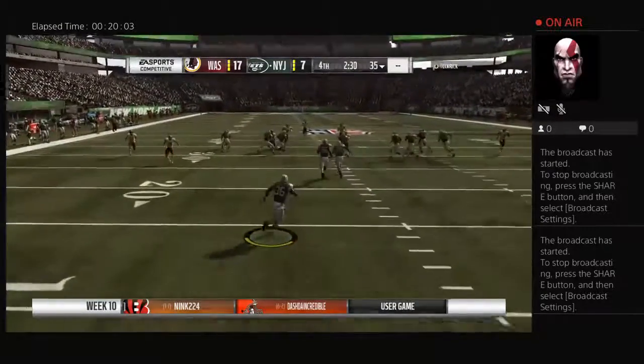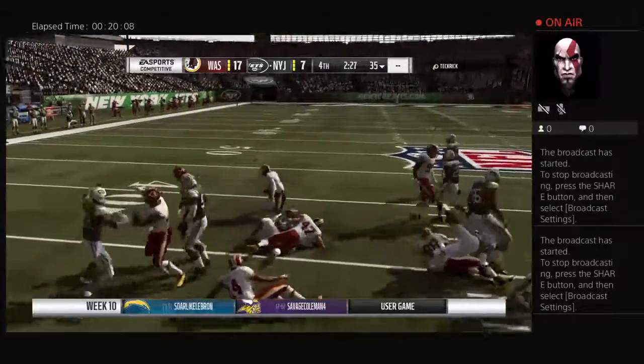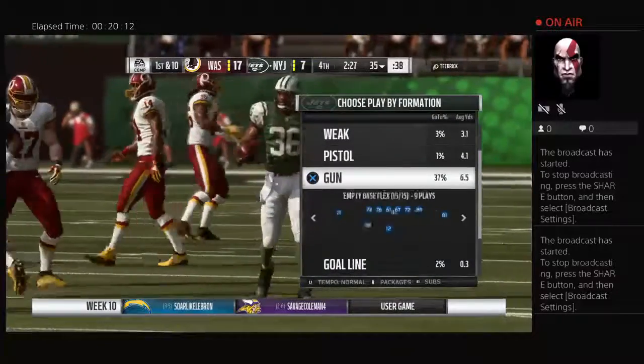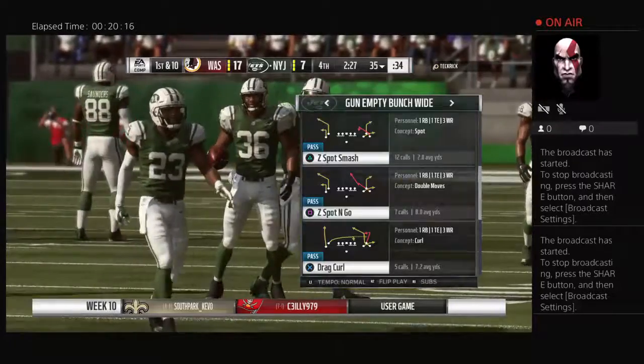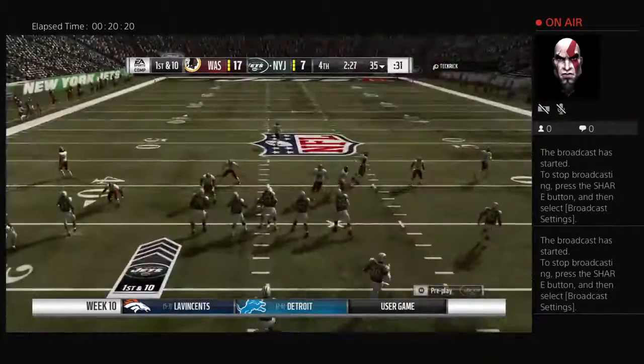Here comes Montgomery now to return it, and good starting field position. He'll get this one all the way up to about the 35-yard line. The Jets offensive unit ready to get going here, and there are parts of their last drive they'd like to emulate. And, of course, they'd like to forget the ending, the interception.